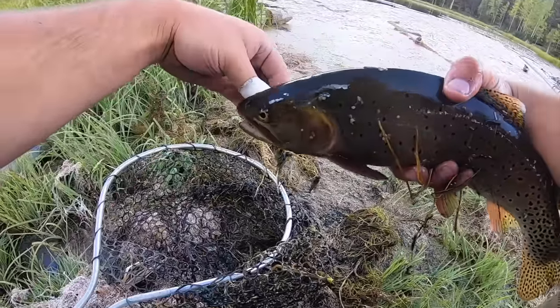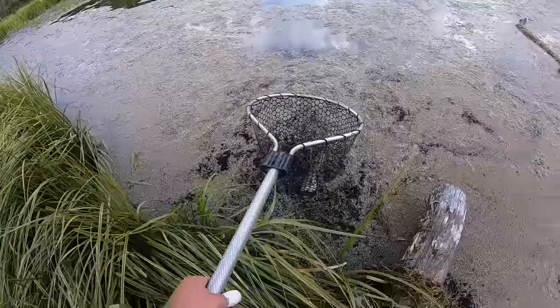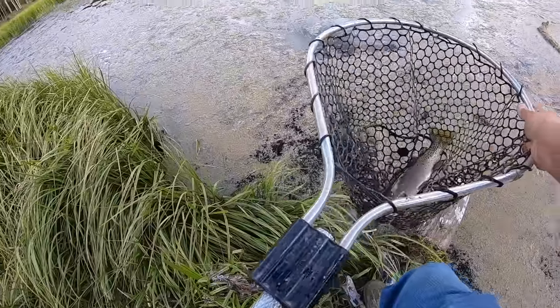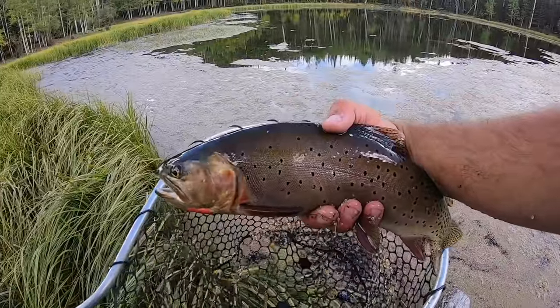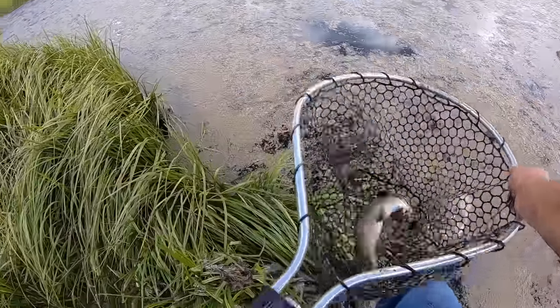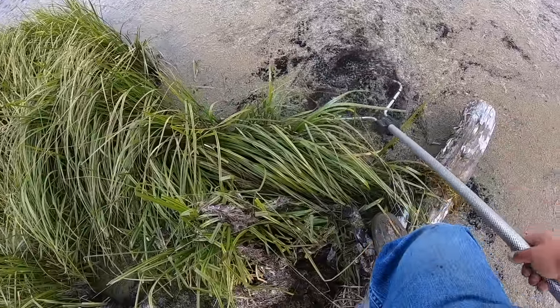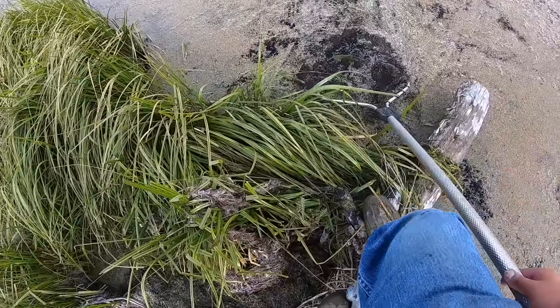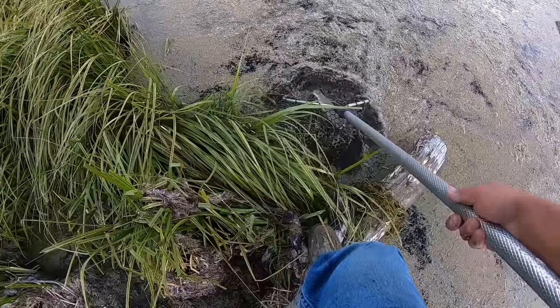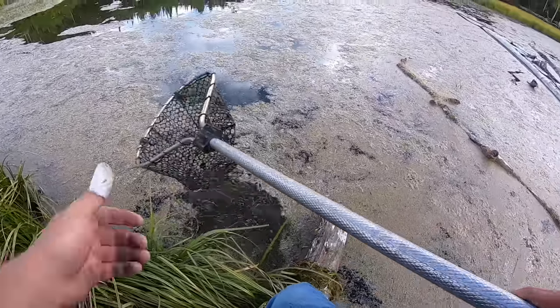Nice chunky cutthroat. Let him get a breath for a second. All right, we'll get one last look at him and let him go. That is what we're here for. Boom. All right, we'll let him go. Get out of there. There he goes. Kicks away strong. Oh, man.